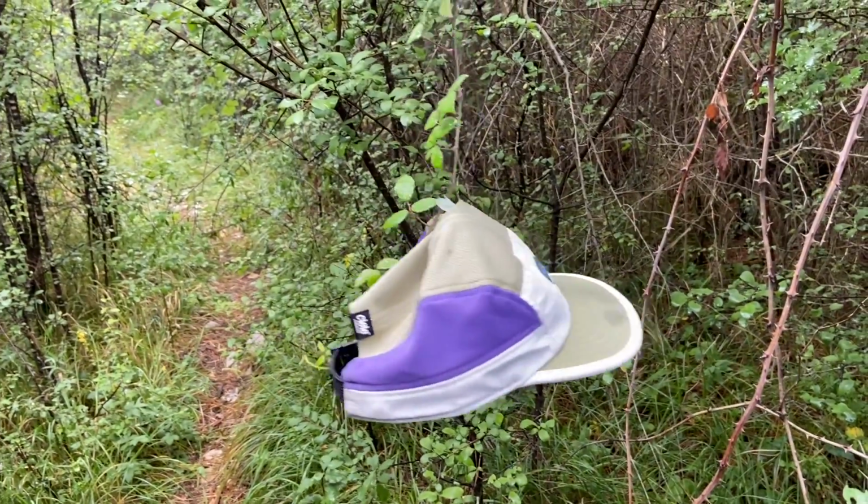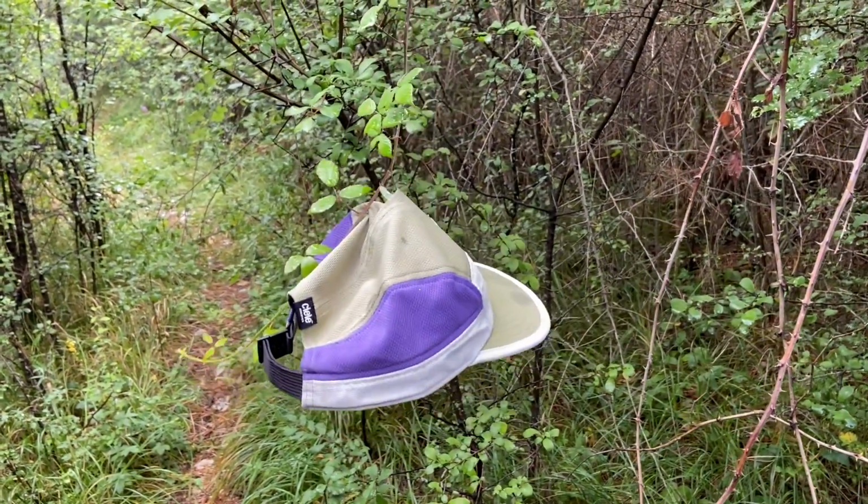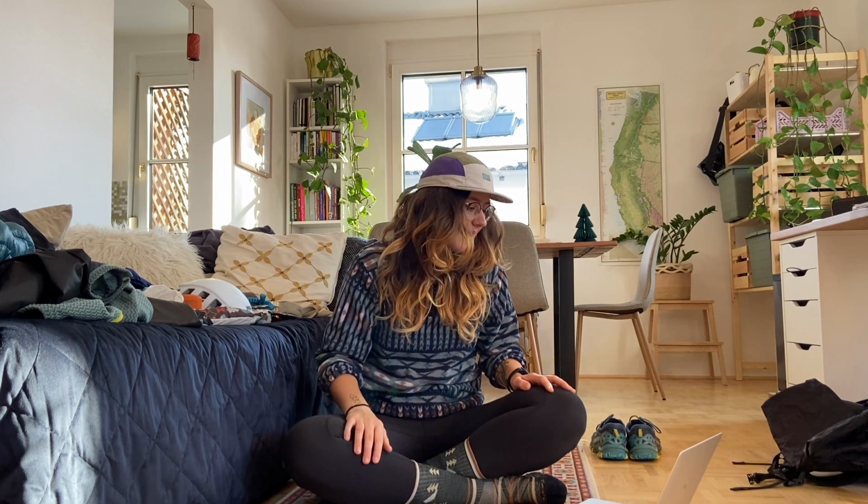I just realized that this is very personal, like probably other people would not have such a strong relationship with their hat, but I just absolutely love this hat. Okay, let's get to the next one.